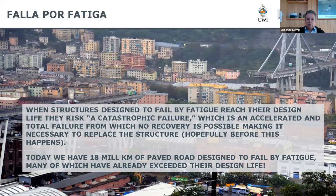Because when structures designed to fail by fatigue reach their design life, they risk a catastrophic failure, which is an accelerated and total failure from which no recovery is possible, making it necessary to replace this structure, hopefully before the catastrophic failure has happened. Today we have 18 million kilometers of paved road designed to fail by fatigue, many of which have already exceeded their design life.